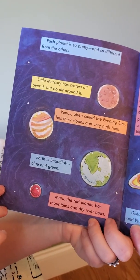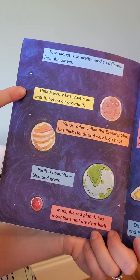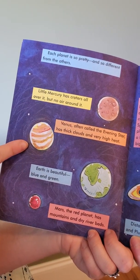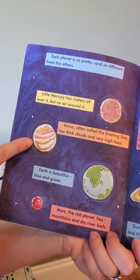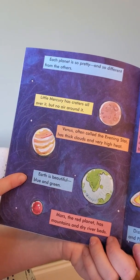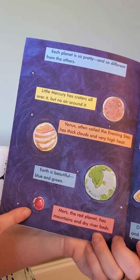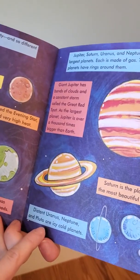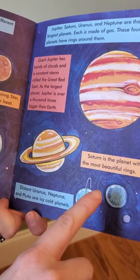Each planet is so pretty and so different from the others. Little Mercury has craters all over it, but no air around it. Venus, often called the evening star, has thick clouds and very high heat. Earth is beautiful, blue and green. Mars, the red planet, has mountains and dry riverbeds. Distant Uranus, Neptune, and Pluto are icy cold planets.